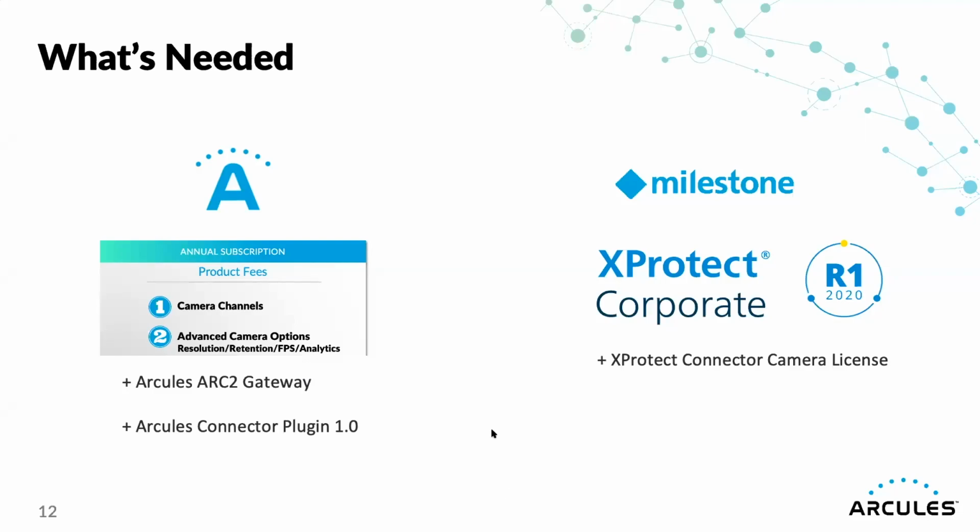So now that you've seen the solution in action, let's quickly talk about what's needed from each side, from the technology, to make the solution work. From the Arcules side, you do need an active account. That would be at least one camera channel, and it can scale up to as many as you'd like for your different sites and locations.